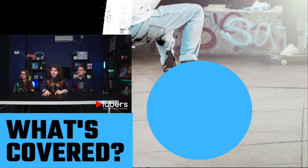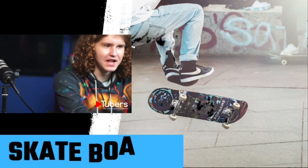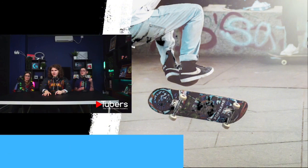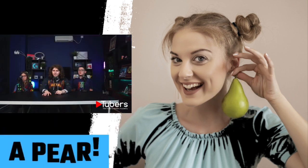Shoes? Some sort of shoes? Banana. So a cat, either banana, shoes or a cat? Banana. I'm thinking of banana. Nope, it's a skateboard. That was actually pretty obvious. That was like my second guess. It was shoes first, then earring. Some sort of fruit or something like that. I was correct that it was a fruit.